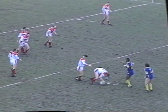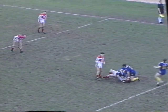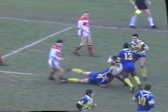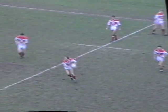So that's immediately out for Speckman, and Hanley and Stephens up quickly there. Speckman pinned down 10 metres from his own line. That's good tackling from Leeds. Thompson, that felt the full weight of the tackle.